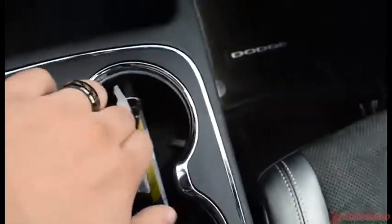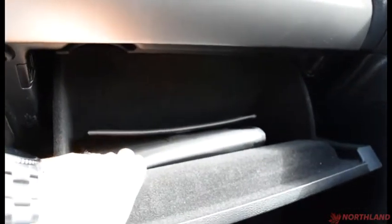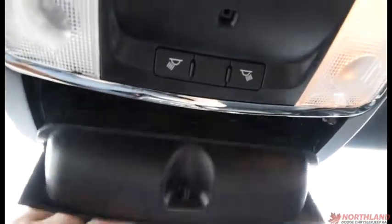Got some cup holders here. Then you also have a little bit of storage here and a dual layer glove box. So you got your top layer there and your bottom layer right there. And then over here we do have a locking glove box right there. You do have your owner's manual in there. Lots of room to put more stuff in. And then up top here we do have the controls of our lights and a sunglass holder.